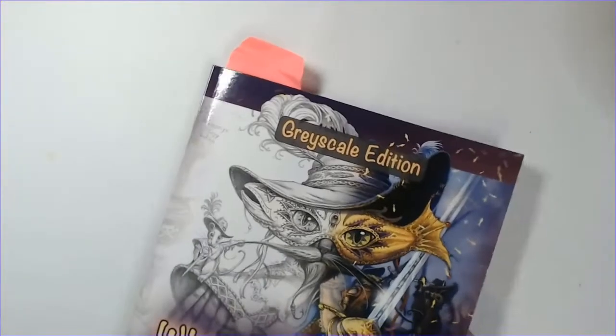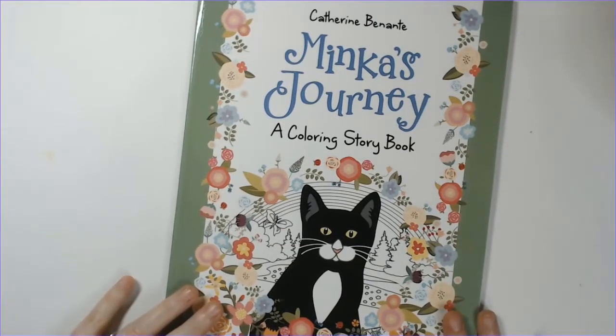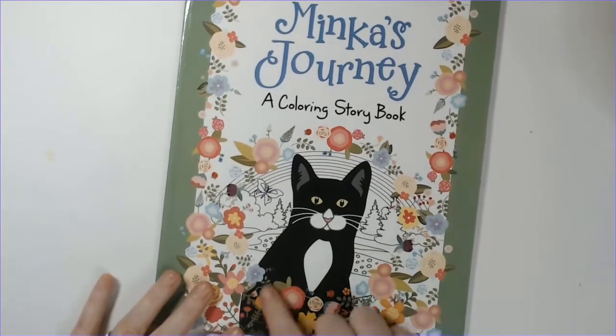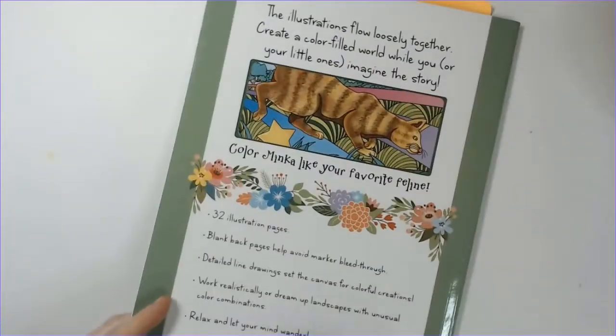Alright. We got one more. Since we got 11, we worked in one. This was recommended to me. This is by Catherine Benante, hopefully. Minka's Journey, Amazon printed book, and Minka looks pretty much just like Oreo did, so I guess this for me would be Oreo's journey.